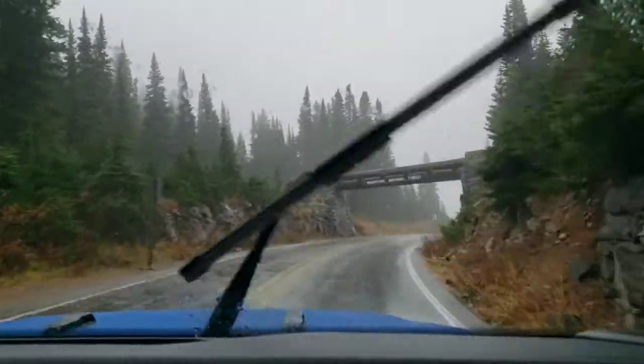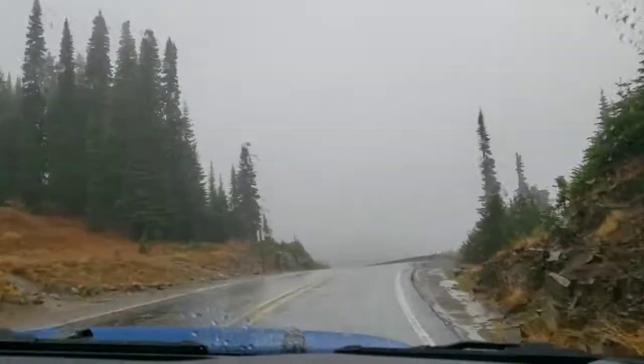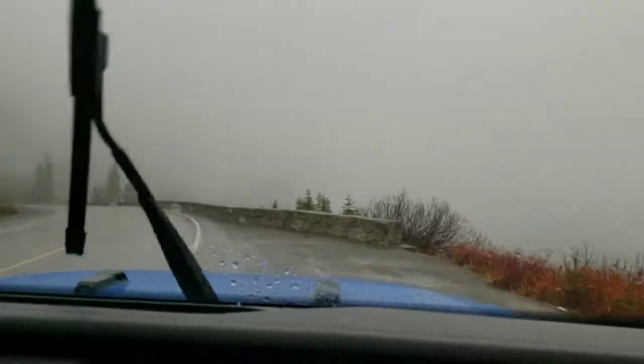Yay, here it is. Wenatchee National Forest. Oh, look. There's another one. Oh, look at that view. What a fantastic view.